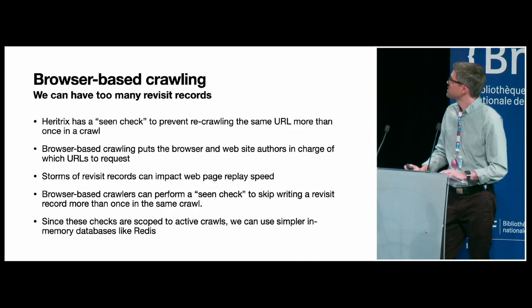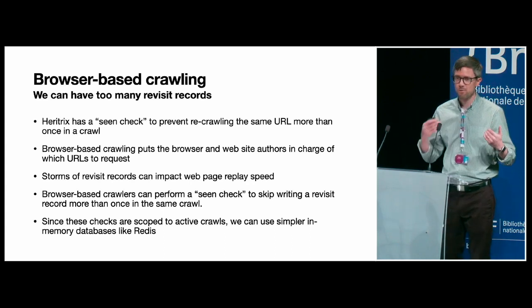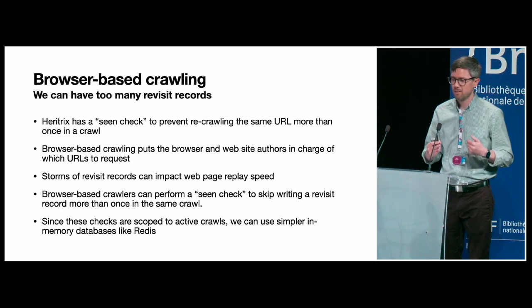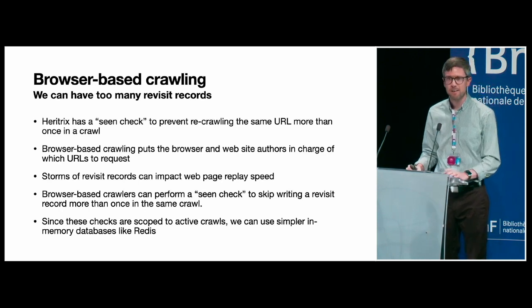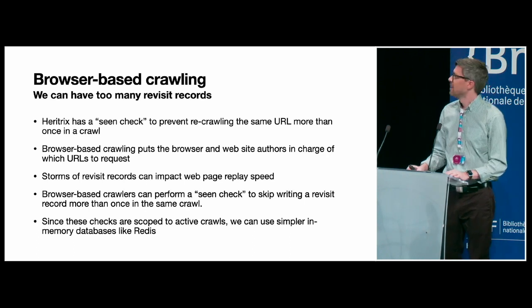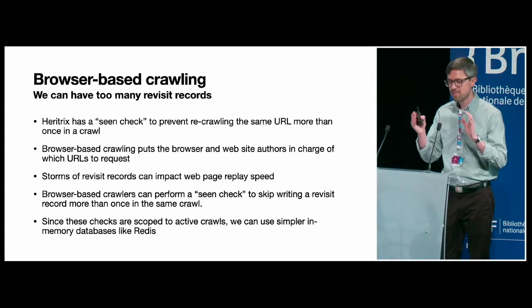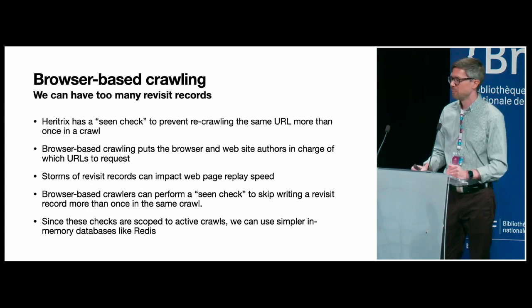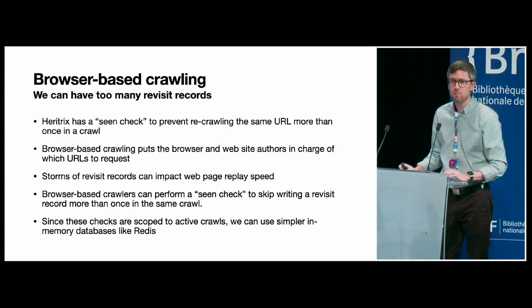Browser-based crawling brings new things. What's different about browser-based crawling versus Heritrix is the browser's in charge of what web requests are made. And like the JavaScript developer could say, load cat.jpg 500,000 times while crawling the site. You don't want to write a revisit record for each one of those, because even though these digests are very small, at replay time, they can kind of clog up your index and they can impact the replay speed of those websites.